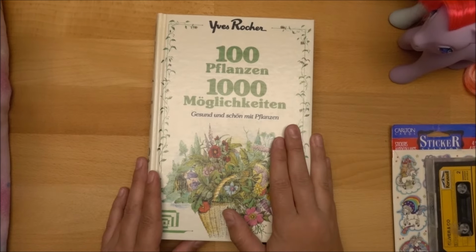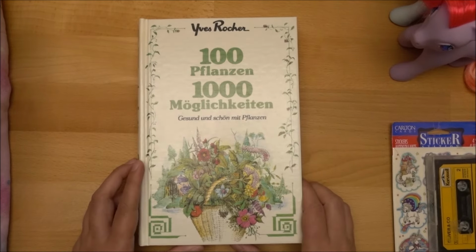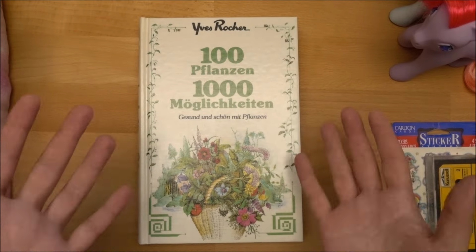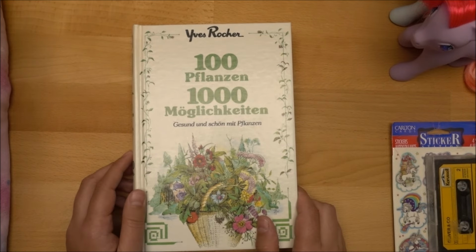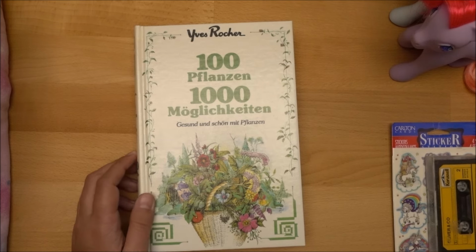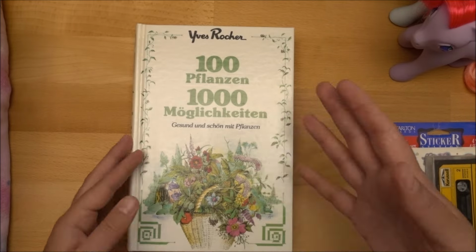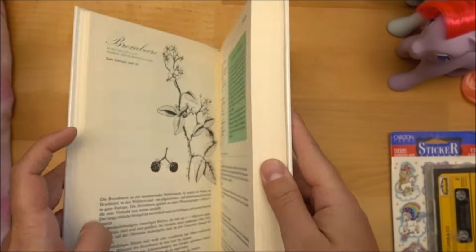When I was at the cashier, I wanted to pay for it. I said, I've got this book, I'm really interested in it, and because all the stuff there has no tag on it, there was no price. I said, I found this book, Yves Rocher, 100 Plants, 1000 Possibilities, and they gave me this book for free. I was like, no, really? You give me this for free? And she said they have so many books, they're happy if someone picks them up, so they give them for free. So I got this beautiful, really thick book for free, and that's amazing.